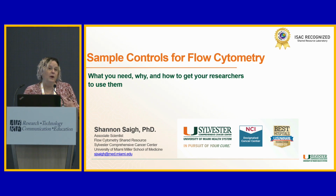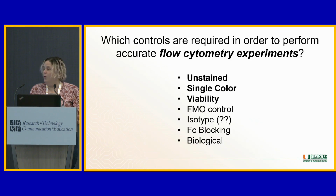Also, if you have any strategies that you've developed that have gotten it into your users' heads that they must use their controls. One of the biggest things that we deal with is that they just don't bring them. They don't want to. So we've developed this course, and how we teach is we talk about the most important controls that you need to bring at a minimum when you're doing an experiment.